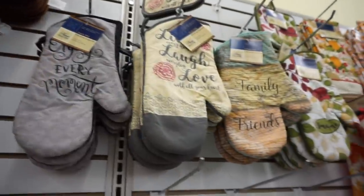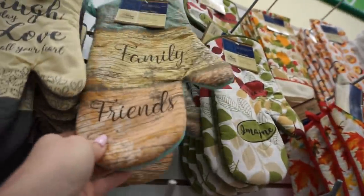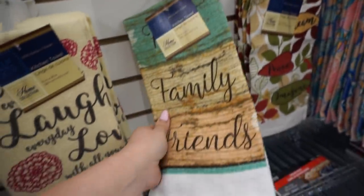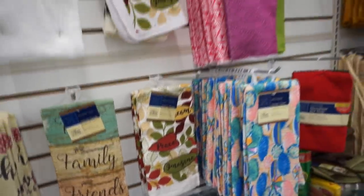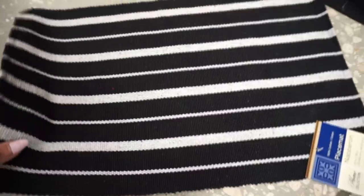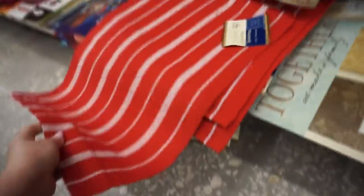Get this little random mat. A plastic placemat over there too. We have it in this towel. They have it in the red and white too. This would be great for 4th of July.